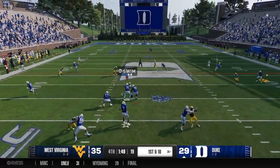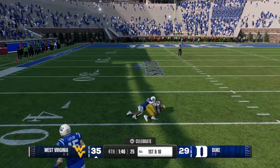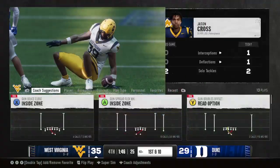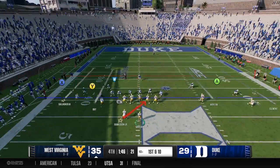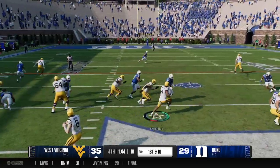He wants to throw. And that pass picked off. Would have loved to have gotten a big return out of that one, but they'll take it first down at the 40. When you're down late in the game and you got to make plays, it's really tough not to force the football. You could tell the quarterback forces the football.